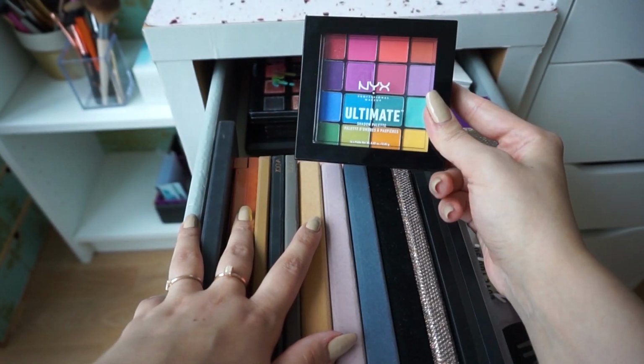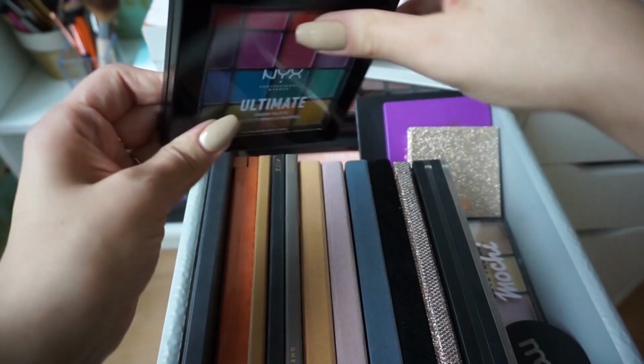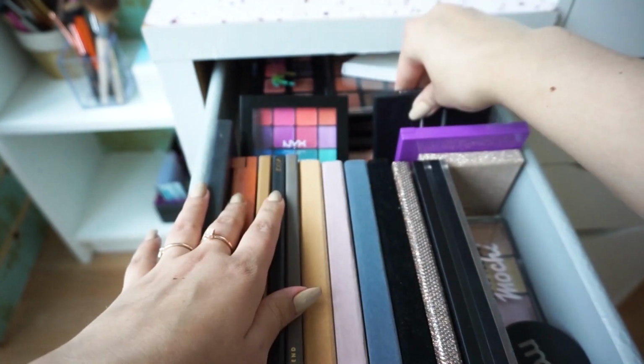Here I have the NYX Ultimate Brights palette. It's very colorful and very pigmented, and it's a very good palette for creative looks, so I really like that. This is the Linda Hallberg Enchanted Secrets palette. It has some gorgeous duochrome shades. I don't use it so often, but it's very pretty.